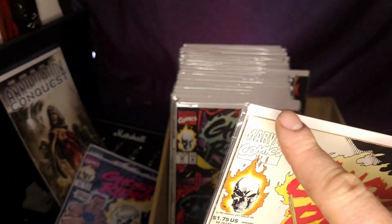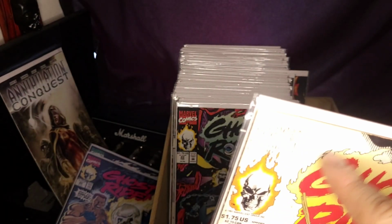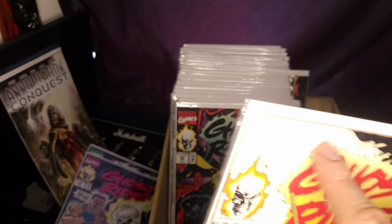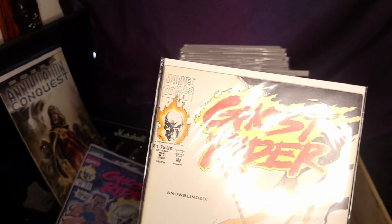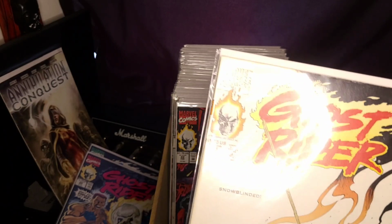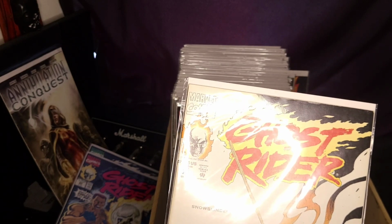It is a bit dirty up the top though, because the bag it was in, it wasn't even in a board. It was just in a loose bag. They were not protected up the top, so they are a little bit dirty. But this is a minor key. So this is the first appearance of Michael Belindo. Belondo? I want to say Belindo.